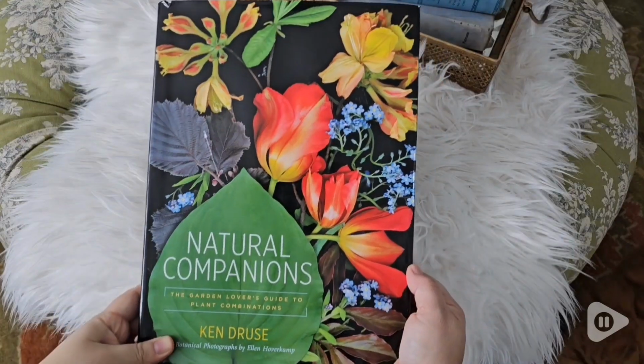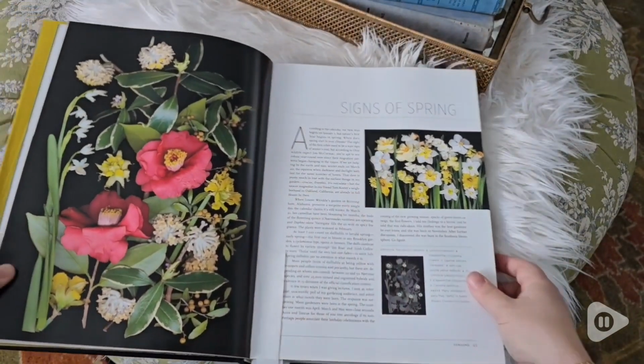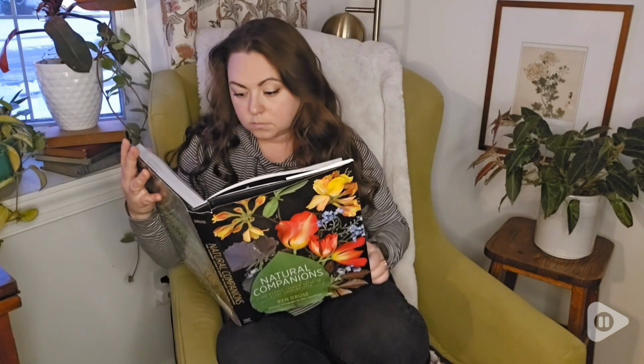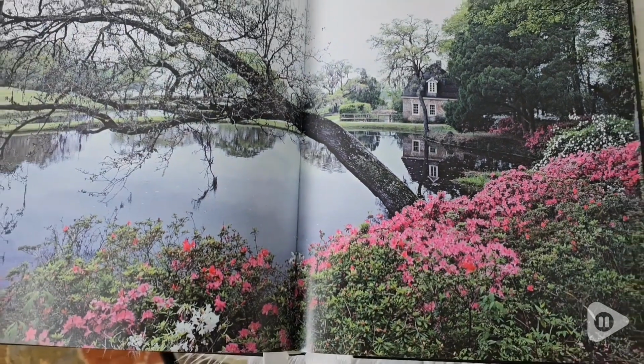And if you'd like to learn more about perfect plant pairings, check out this Natural Companions book. I learned a lot of really interesting things in this book. For example, the proper way to germinate your lettuce seeds, and also learned a little bit about pollinators.